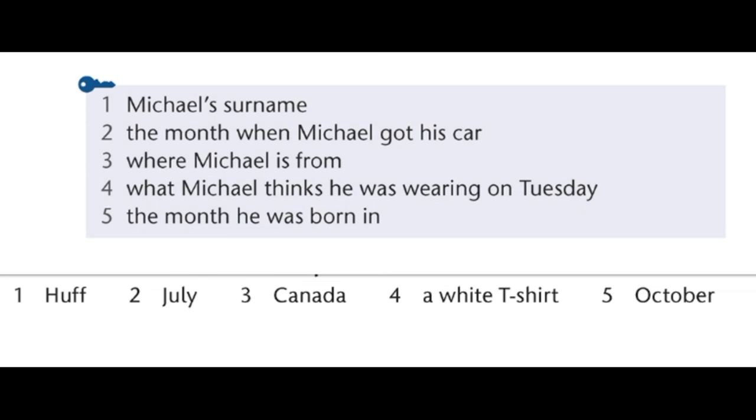Number three, where Michael is from. He's from Canada. Four, a white t-shirt. It is about what Michael thinks he was wearing on Tuesday, but the car system refuses his answer and says it's wrong, right? And the last one, number five, it's the month he was born in. He was born in October.